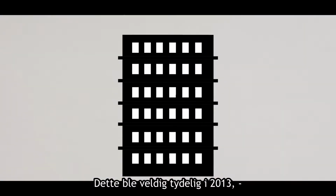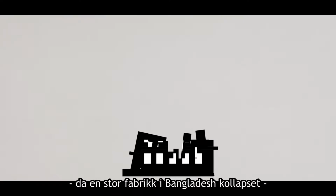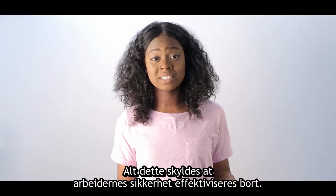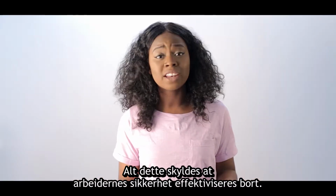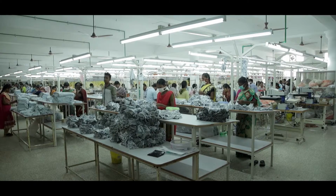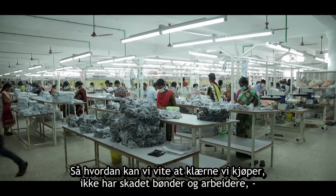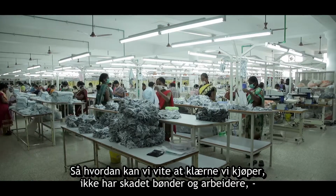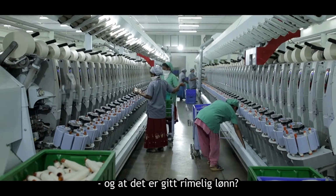This was shown all too clearly in 2013 when a large factory called Rana Plaza in Bangladesh collapsed, killing over 1,000 textile workers. All of this is due to cutting corners and not ensuring factories are safe enough for the workers. So how can we make sure the clothes we buy do no harm to cotton farmers and factory workers and gives them a fair deal?